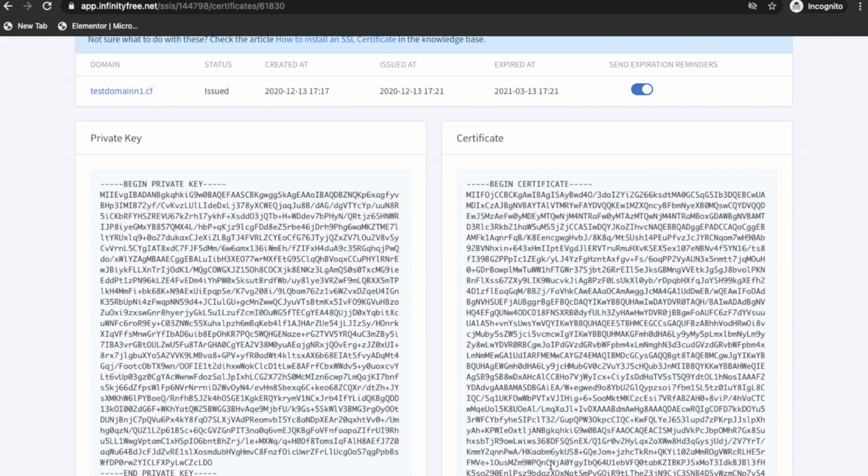Okay, so guys, as you can see, we just received the SSL. You can see the status is issued. We just received the SSL within 5 minutes from Let's Encrypt, which is the issuer. And now what we have to do is just install the SSL certificate on our server.